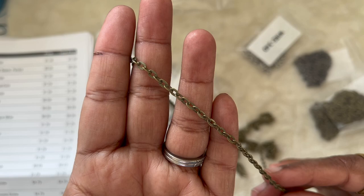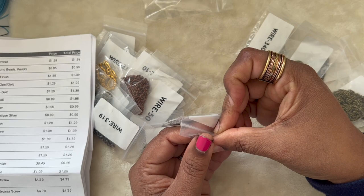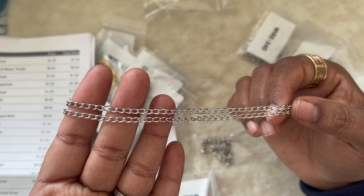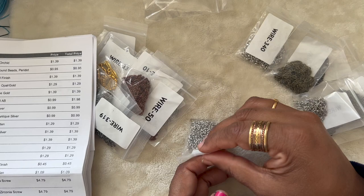This is how it looks. This is also a common chain pattern. This one is a little bit different. And this guy right here is $1.20, and it's a curb chain. So this also is very normal, I guess, right? And this is also 1 meter, and it all depends, as I said, it varies from $0.19 to $0.59.